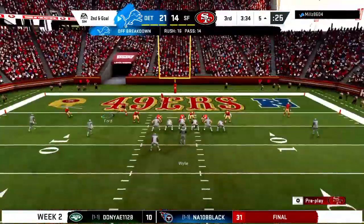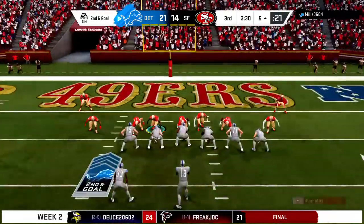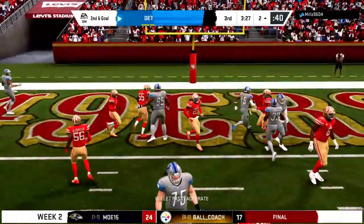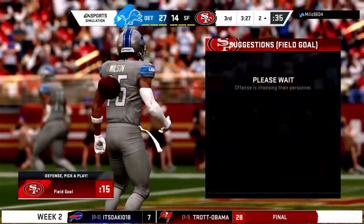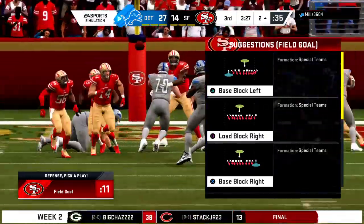And the ball smack dab on the 5-yard line. Here's 2nd and goal. Now a fake on the give here as they try the run-pass option. And he takes this one in for a Lions touchdown. Albert Wilson, his 1st touchdown here of the new campaign.